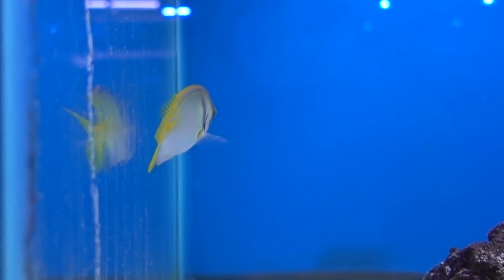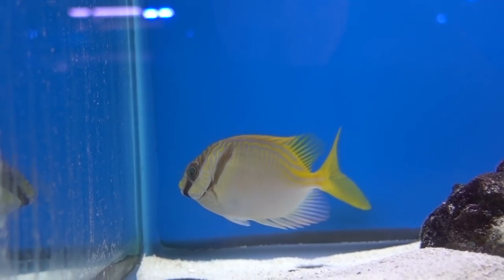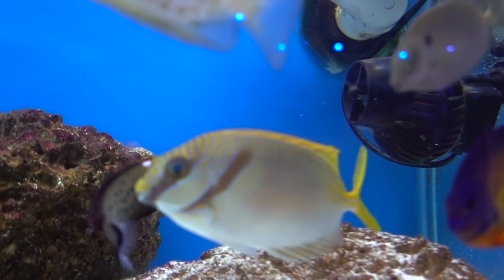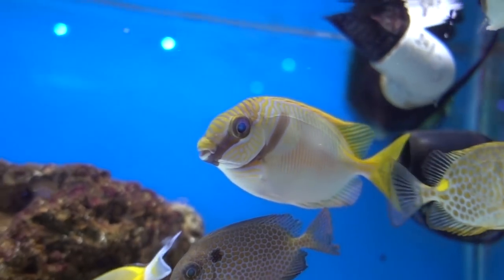And dude, look at these scribbled rabbit fish. So I've had rabbit fish, but they're really pale. This one's really beautiful. Same with these. The coloration is totally different from the ones I have or had. And look at this orange spotted one, too. Beautiful, guys. Absolutely gorgeous.